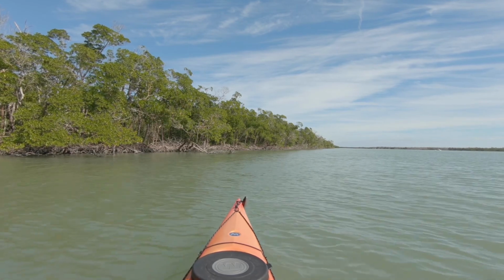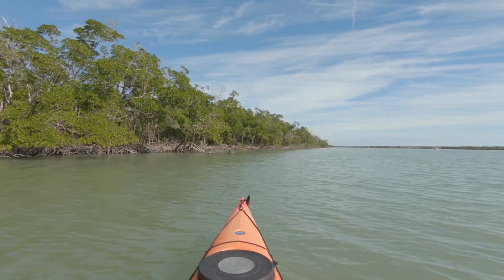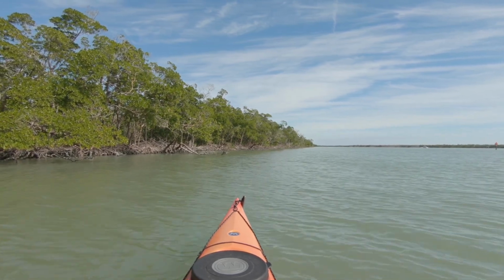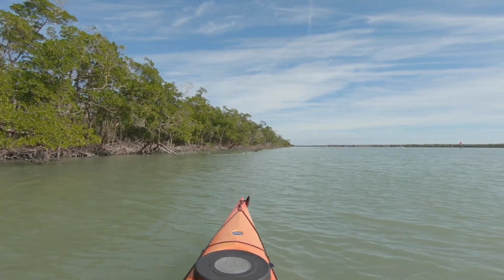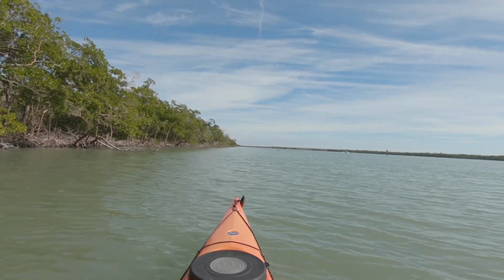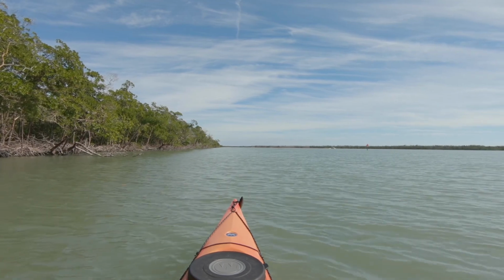Comes from Canada, and he's just sitting there on a limb looking around. Oh, there he goes. Notice how they kind of take off and they splash their feet in the water. You would think he's a duck, but actually he's a bird.